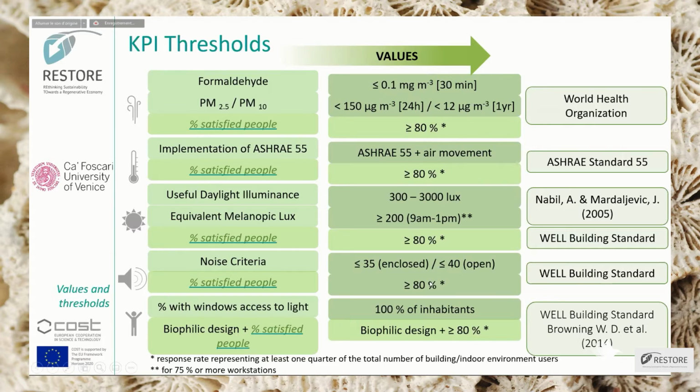In some cases, we've been kind of strong, like percentage with window access to light. We define 100% of inhabitants that should have this access to light, and I think it's fair. We cannot have a building that has a room with no access to light for the user inside.